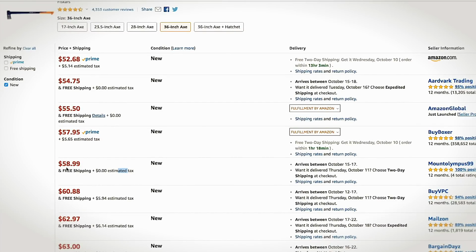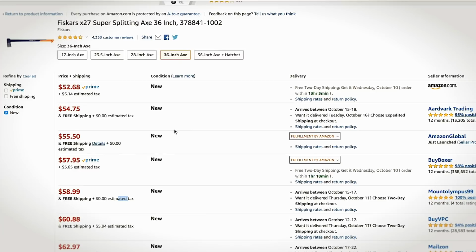And even still, this one is pretty close. This is probably a little bit more expensive, but you can just check if you're in one of those states where you have to pay sales tax. This is something to look at every time you buy something, because it might be a day or two more shipping. But if you can avoid the sales tax, it's free money. So why not?